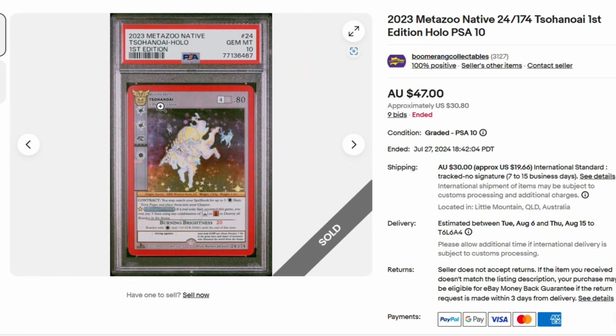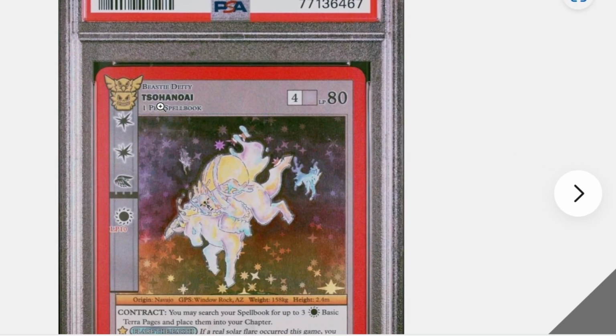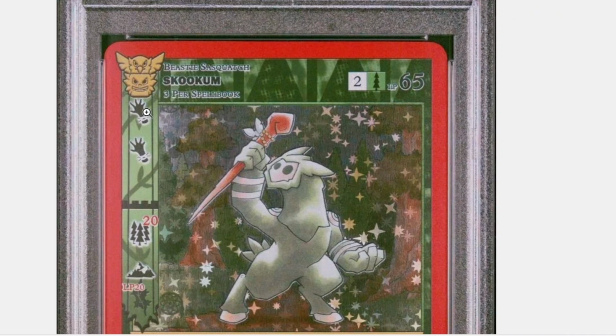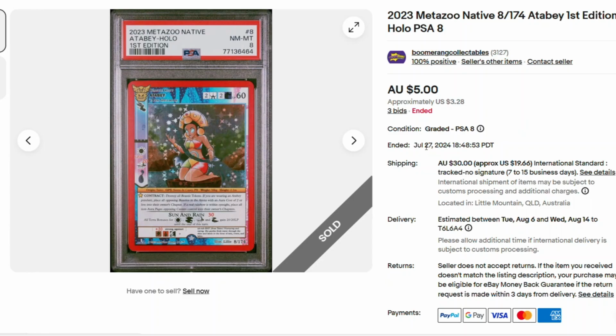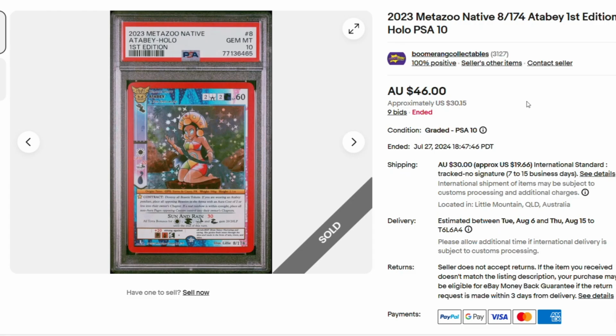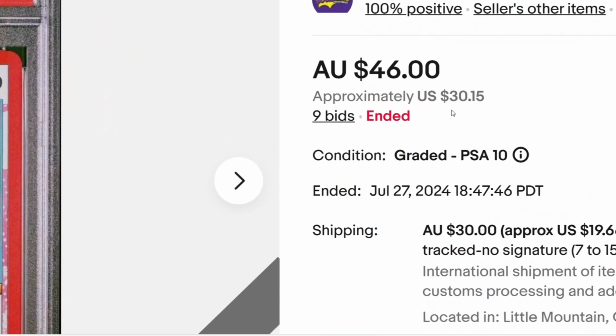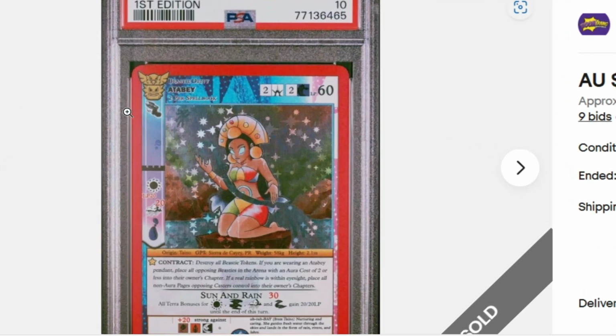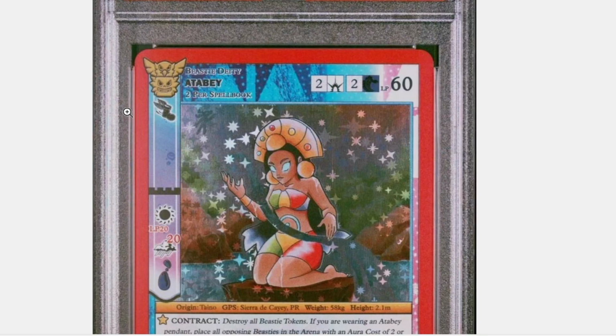Anyways, that's a card I've never seen because I've never actually opened up Native before. Here's a cool card. Skookum. PSA 10 sold for $14.75. So not very much, but pretty cool card. Next we have Atabi PSA 8 sold for $3.28. I'm not sure why I put this in the list, but that's cool. Oh, now I know why I put it in the list, because there's a PSA 10 that sold for $30.15. So Atabi PSA 10, $30. PSA 8 sold for about $3.